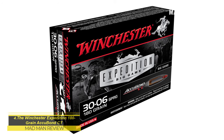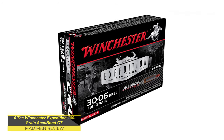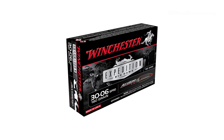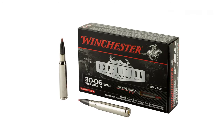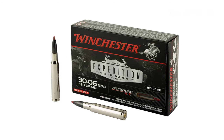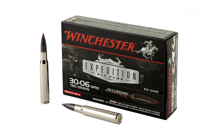The Winchester Expedition 180 grain AccuBond CT. If you draw blood in Africa, you pay. It does not matter if you can find your animal or not. That means you want to pin down your target as soon as possible, so you want the perfect bullet placement. The bullet must hit just the right spot while also delivering sufficient terminal performance to anchor it on the spot.